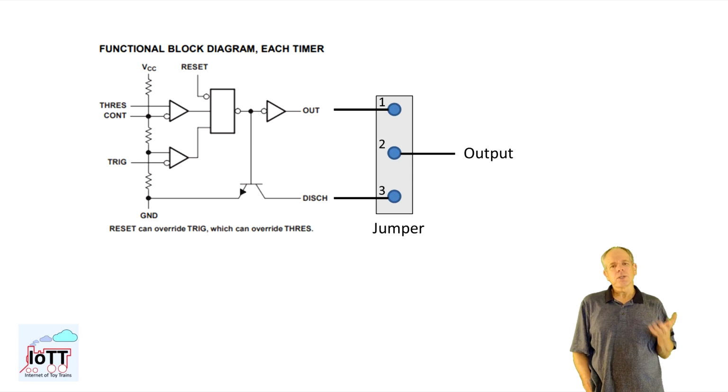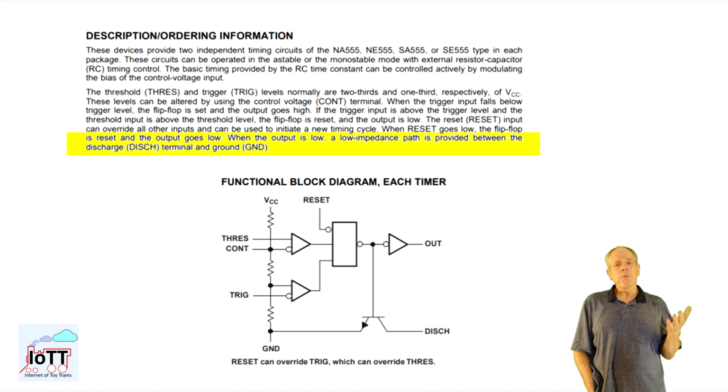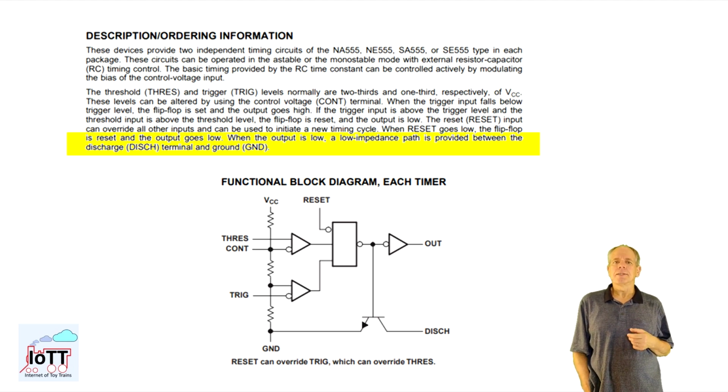And according to the schematics and the description in the NE556 datasheet, the open collector discharge output is low impedance if the out signal is low and high impedance if the out signal is high. So exactly the opposite of what was stated in the manual, but in line with my findings. Of course, that is not very convenient if you want to use the signals for layout automation.